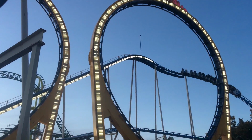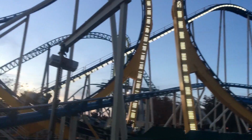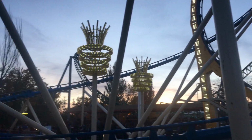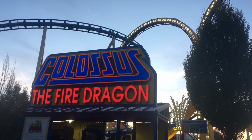I elbowed Taylor really hard on our second ride in the front row. I felt really bad for it, but holy cow, honestly probably my favorite part of the ride, just because of how aggressive it is with turning into the helix, especially after the second loop when you're half grayed out and then you end up just getting flung to the side. It's kind of unlike any other coaster experience I've had.